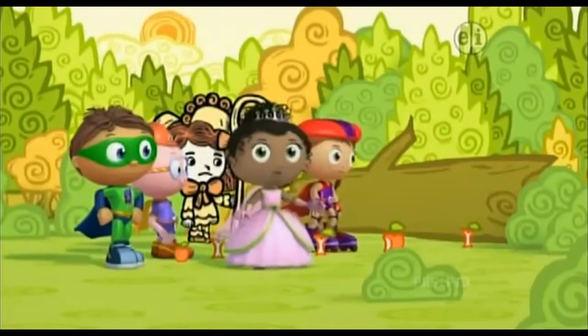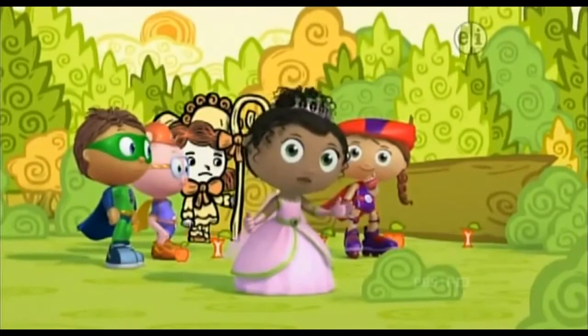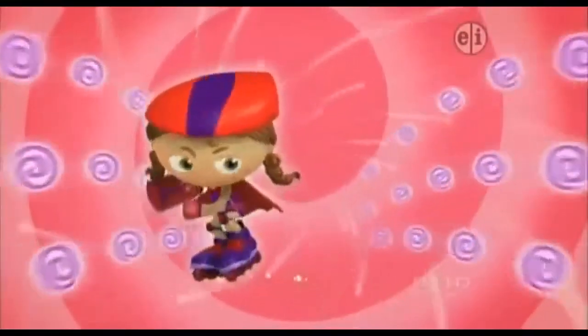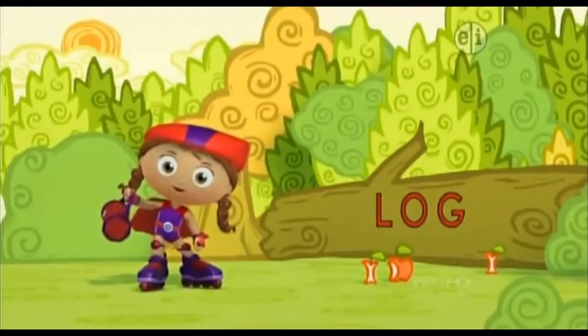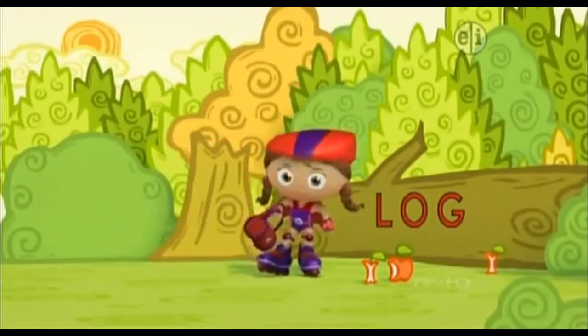Oh, my peas! A log just fell and is blocking our way. How will we get past it? Wonderette to the rescue! With my Wonder Words basket, I can change this log into something else. Let's see.